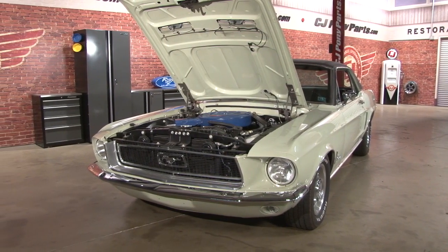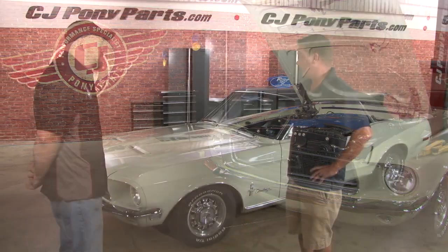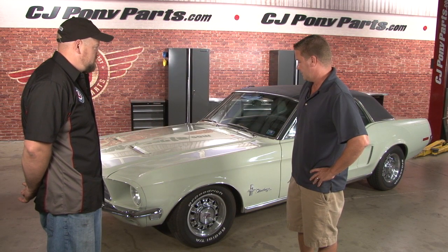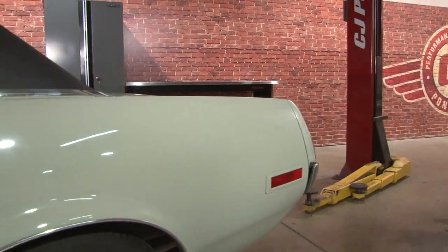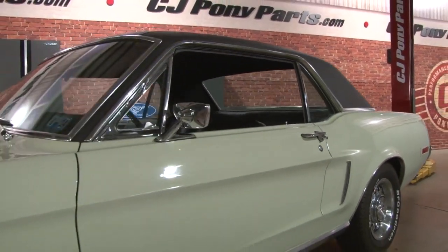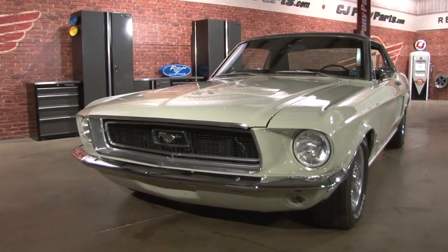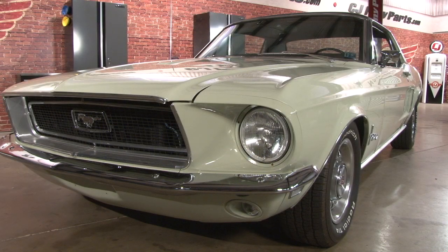So I know when you purchased this car, it kind of is what led to CJ Pony Parts. Tell us a little about that story. Yeah, when I originally looked at the car, I took my girlfriend who laughed at me, my sisters who laughed at me, and I took my best friend Creed there to look at it. And Creed was the only one that saw any potential in the car, so we together bought it. We actually brought a battery, a can of gas, and some ether to get the thing running, and we fired it up and paid the $400 and drove her home.